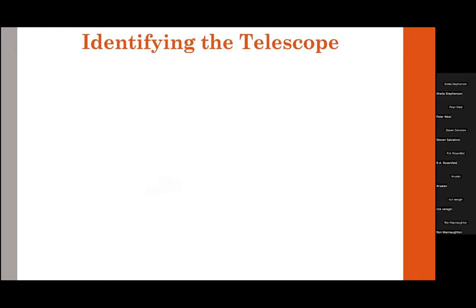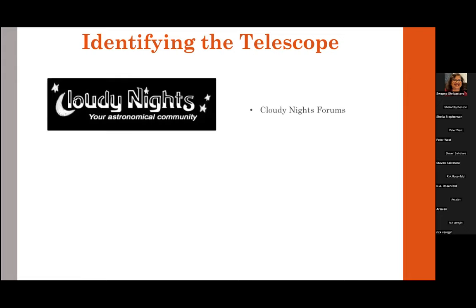Continuing on, I decided I have to figure out who made this telescope, because apart from the 1.414 and the eyepiece, there are no markings on this telescope whatsoever. The first option I thought of was the Cloudy Nights Forums group. If you haven't heard of it, it is a very, very large forums group dedicated to astronomy, with many people with tons of knowledge on telescopes. I talked to the people on the forums for a while, but I couldn't get any clear answers. I got a few leads, a few similarities, but nothing perfect.